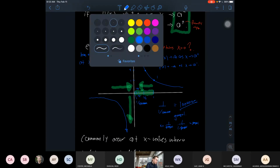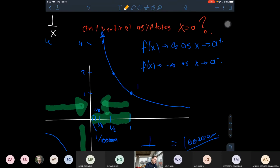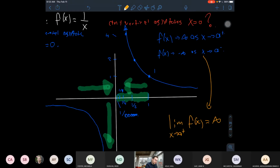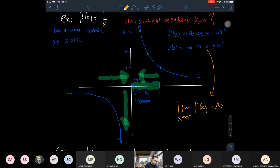One more thing that I want to really briefly mention is I'm going to start introducing a little bit of this notation. When I write this stuff, sometimes I'm going to write something like this: limit as x goes to a from the right of f of x equals infinity. I'm just going to burst everyone's bubble now and start introducing that notation because it's way more descriptive and faster to write.